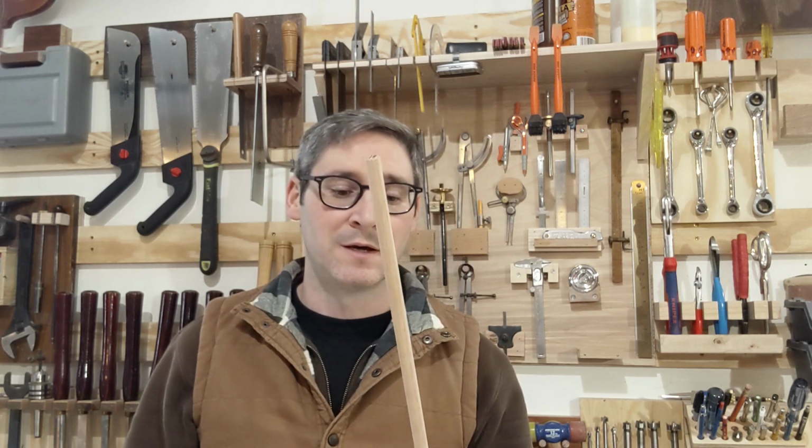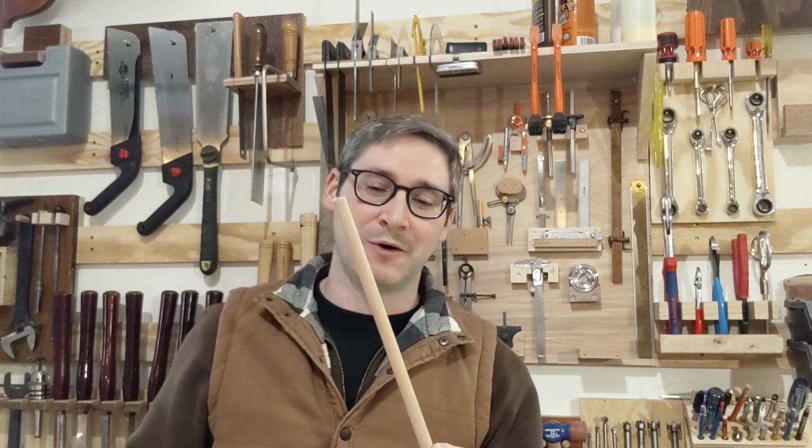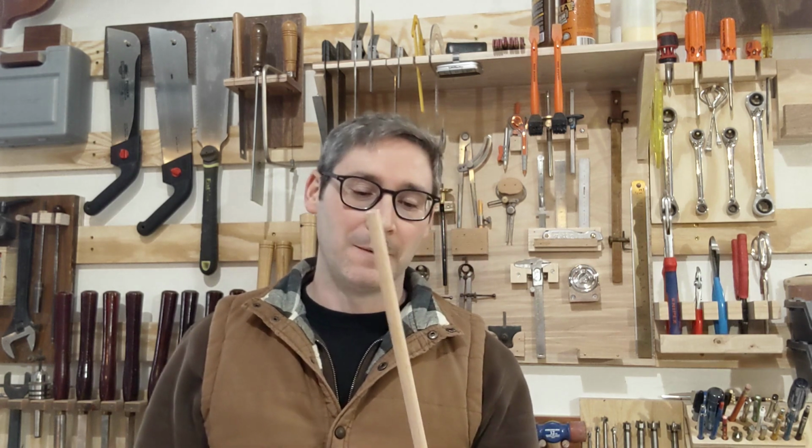Another time that I do buy wood from hardware stores is when I need hardwood dowels. So this is an oak dowel, and you can get decent hardwood dowels for a pretty good price as long as you're really picky. I have gone through every single oak dowel in stores before to find one that I was happy with, looking for grain that is continuous throughout the whole dowel, which is really rare, and also ones that are not super crooked. I'll lay them on the floor and roll them to see how flat they are.